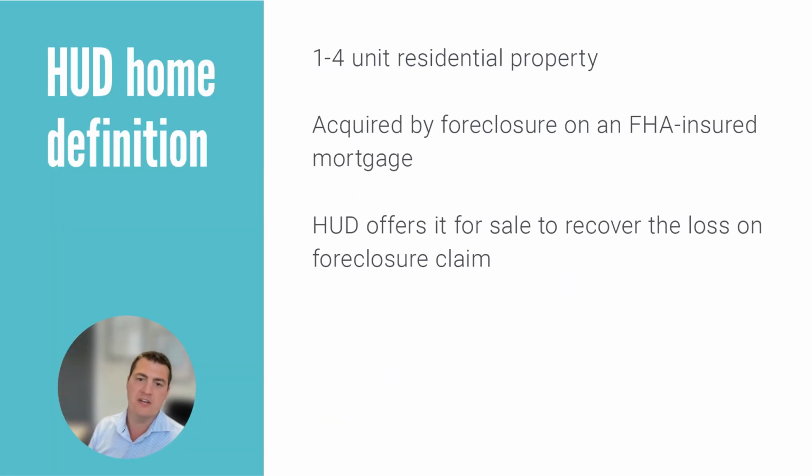First, let's cover the definition of a HUD home. A HUD home is a 1 to 4 unit residential property that was acquired by FHA or HUD through foreclosure. Somebody originally purchased the home using FHA financing, which is a government-backed loan program. It's a great program, low down payment, and they're pretty lenient on credit. That person then got foreclosed on because they didn't make their payments. They lost their house, and the house is being resold by HUD, and that is what we call a HUD home. HUD's goal is to recoup as much as they can dollar-wise when they sell it.